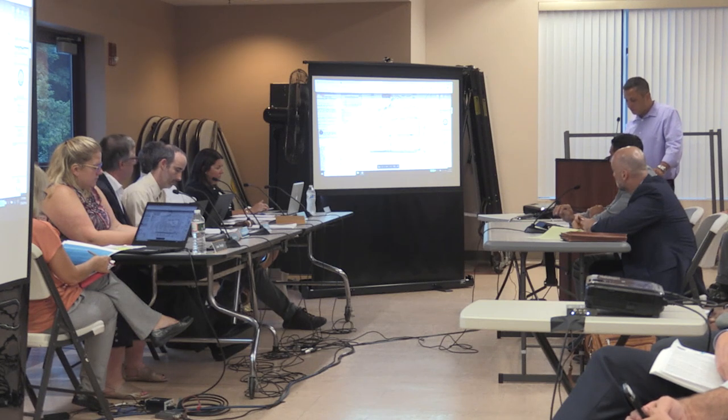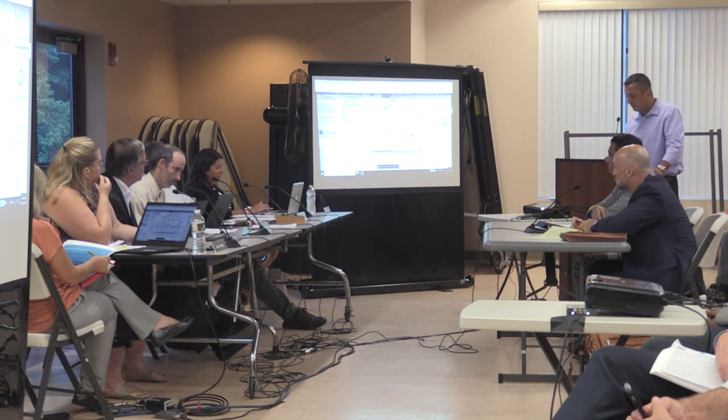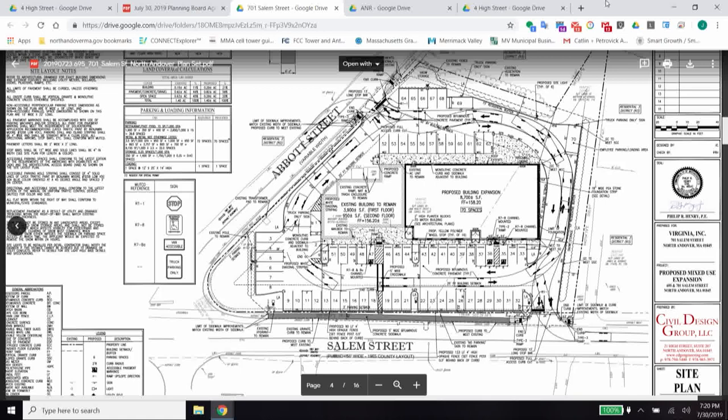We have also approached the two abutters across Salem Street and the one abutter across Abbott Street and have offered to install arborvitaes or any other barrier for screening purposes along their property lines and in lieu of a fence. We believe that this provides significantly better screening from light and sound. As of today, we have only heard back from the neighbor on Abbott Street who has accepted the offer of creating the landscape buffer.